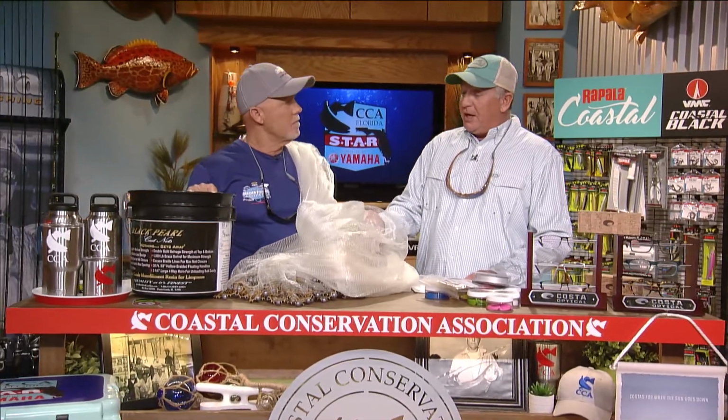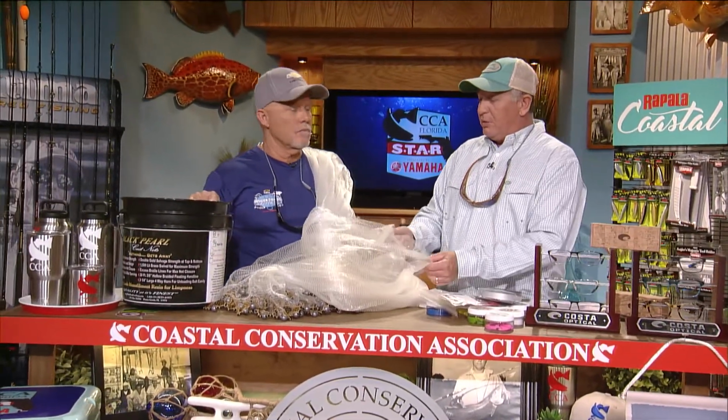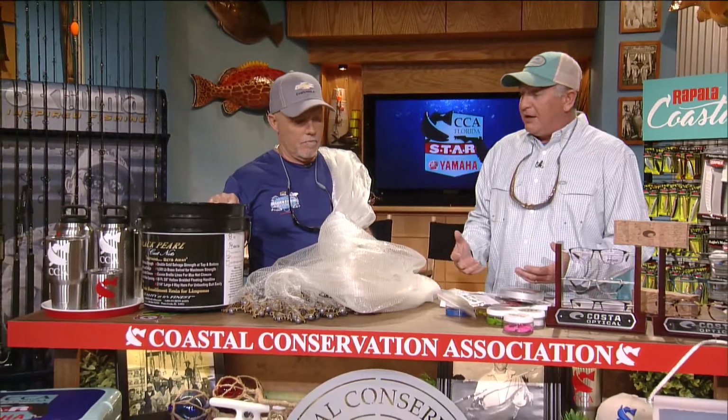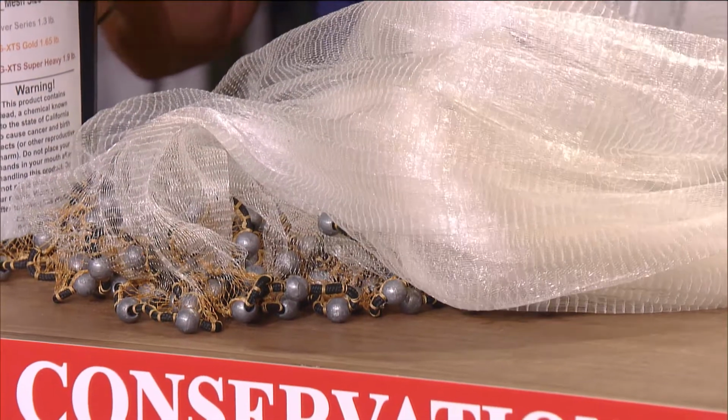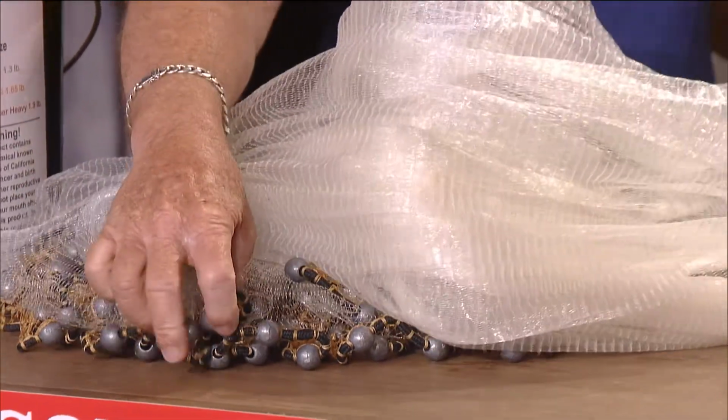They used to be made out of nylon at one time, but nylon absorbed a lot of water and made them even heavier. And a cast net has to have some weight to it to work properly and to throw and to seal the fish up against the bottom when you throw it. A good cast net will have about 1.5 pounds per foot, so an 8-foot net's going to weigh about 15 pounds or so.